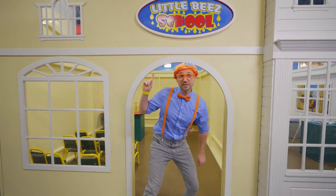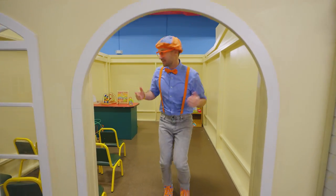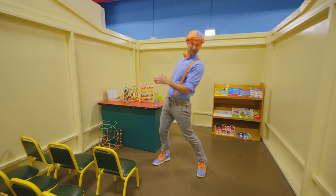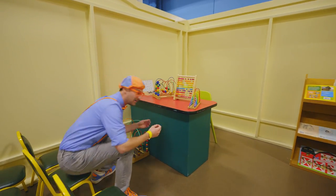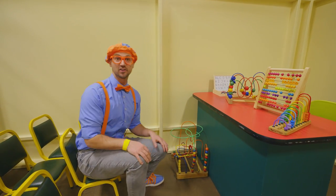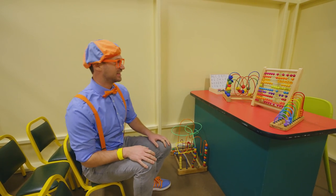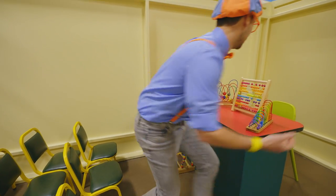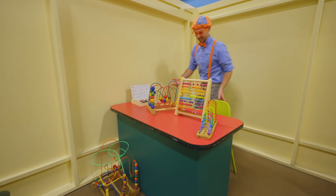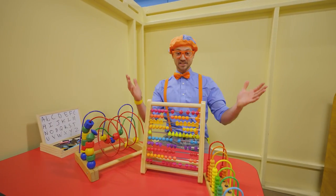The Little Bees School. I love schools. It's where you can go and learn. Cool school. Wow, a lot of chairs. This is where all the students sit so then they can learn from the teacher. I love learning. Now I can be the teacher. I have my chair right here. All right, class, let's learn.